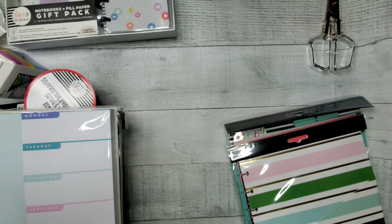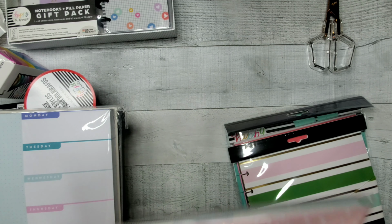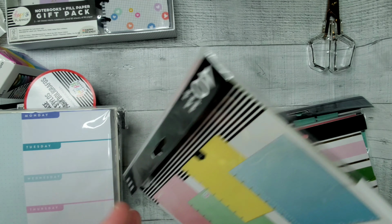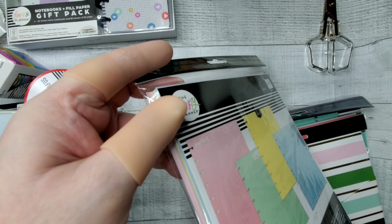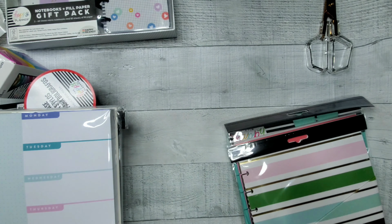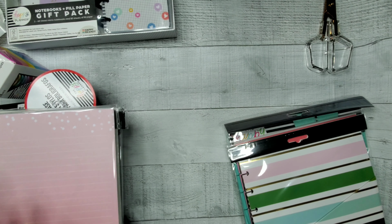And then we've got filler paper, and this is pink filler paper. It says important. It's got white dots all over it. I don't use colored filler paper. Oh, it's got 4 colors in here. Yeah, look at this side. There's 4 colors. I don't use colored filler paper, so this will end up in a giveaway.